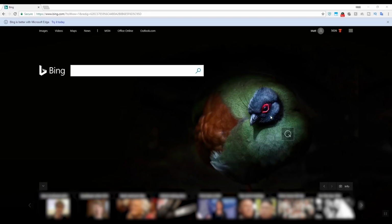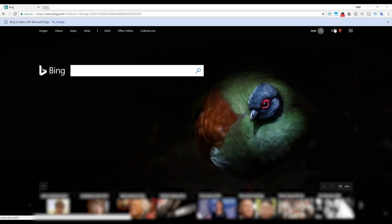Before I get started, I have switched from using Google as my primary search engine to Bing simply because they essentially pay you to use it. Right now I have 5,026 points, which will convert to an Amazon gift card for $5. It's not much, but I'm just doing what I would normally do and actually getting paid to do it.